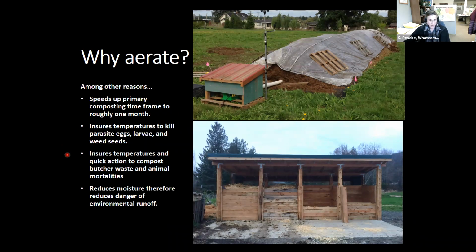If you're managing animals and you have any volume of butcher waste, aerated compost gives you good assurance, because you're ensuring the right temperatures by your management and by tracking your temperature, that you're quickly composting butcher waste like viscera or hides. For example, on my family's farm we're harvesting 100 pigs a year, and our butcher comes to the farm. So that's 100 big pigs' viscera and hides each year.